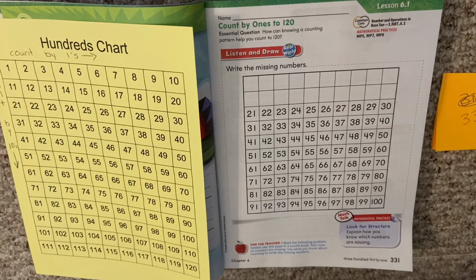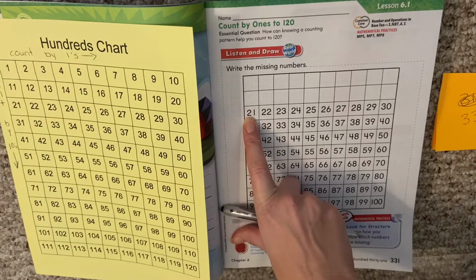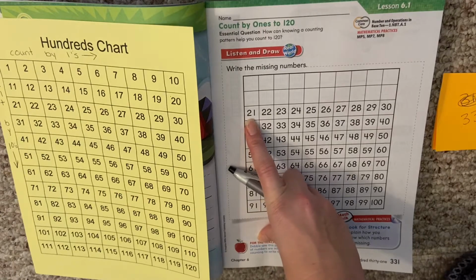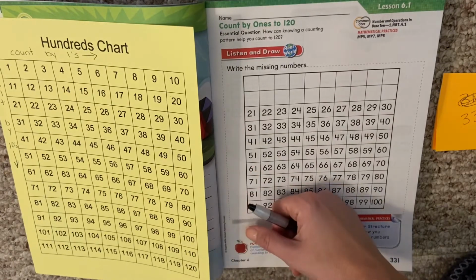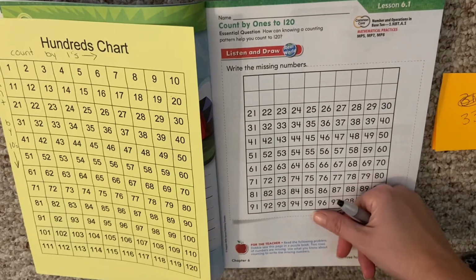Okay, so we need to think, well, what do we remember about counting? Look at where it starts. The number starts here at 21. We need to think, well, what number would come right before 21? So we can do 2 things. We can think about it, right? Use what we know. What number do you say right before you say 21? Okay, one of the ways that you can do that is by counting and just go 1, 2, 3, 4, 5, all the way up until you get to 21 and think, okay, what number is missing?